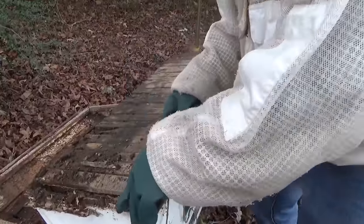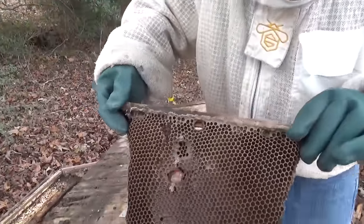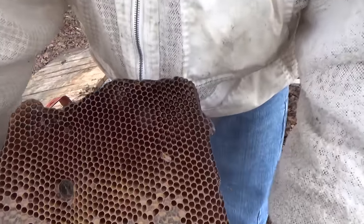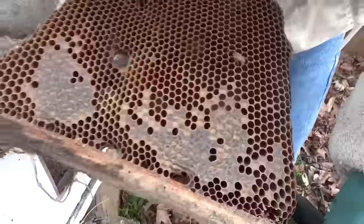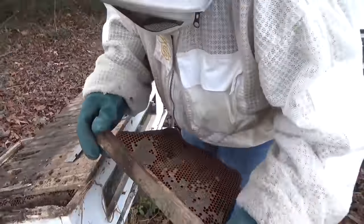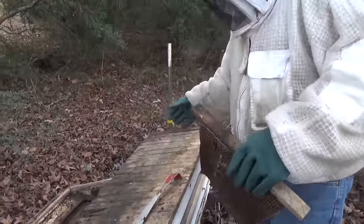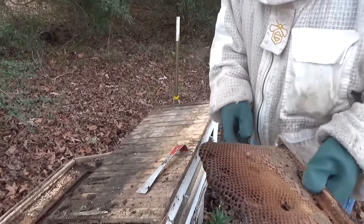And here is our very first section of comb. And look at what's on the other side. A little bit of honey on it. So for right now, I'm not going to try to frame any of this stuff up. I want to get in here and get to the bees. So I'm going to just set this stuff on the side, and we're going to come back to this.